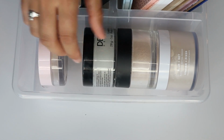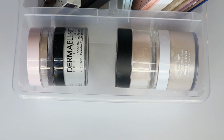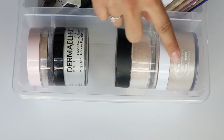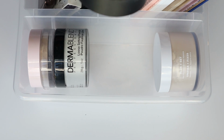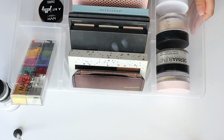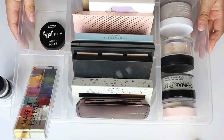It's a really good one. I'm going to keep the Derma Blend as well. I haven't used it yet. I have to try it out because I always use my Milk Blur set, which I will be keeping as well. And this is the Lancome one. It's the translucent powder. I'm also going to be keeping that. But that's that for this container, and I think that's all my products.